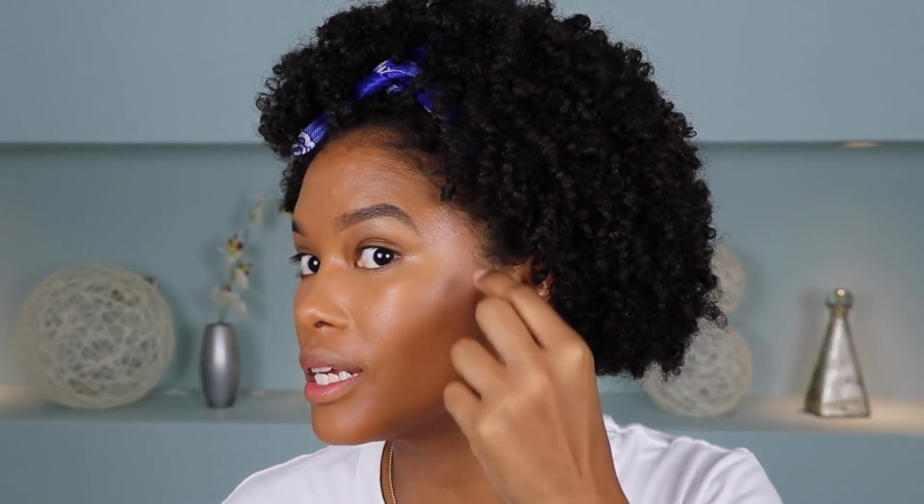Alright, so as you can see, there's a little natural contour going on because we highlighted here and highlighted underneath, which left the darker foundation to just give us a more natural contour. Boom.